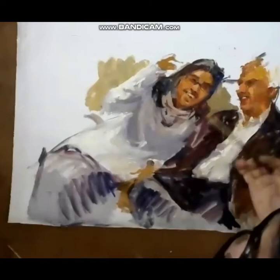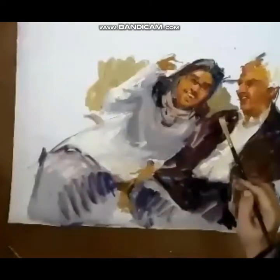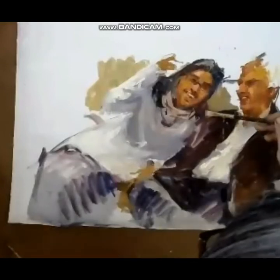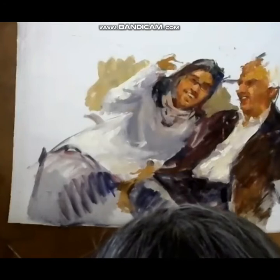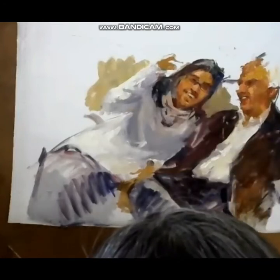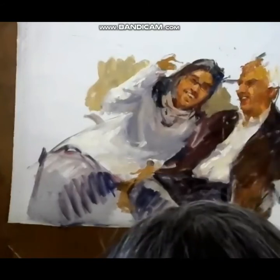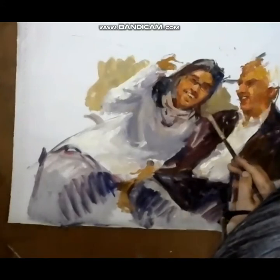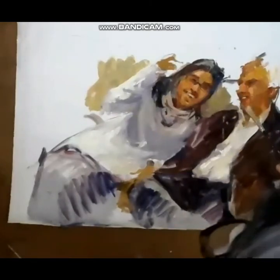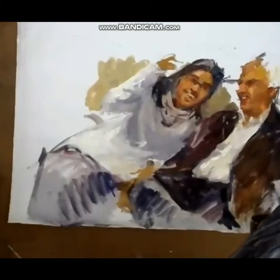Okay, so how are we going to show that her head is actually leaning on the sofa? The dark around the head would be deeper. So these shadows are going to be deeper, even if it is only a hint, not too much, not too many strokes. I'm going to repeat that down here and behind his mouth too. And maybe on some forehead.